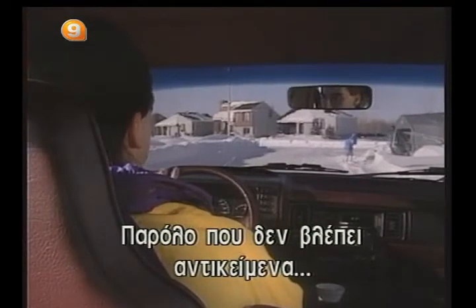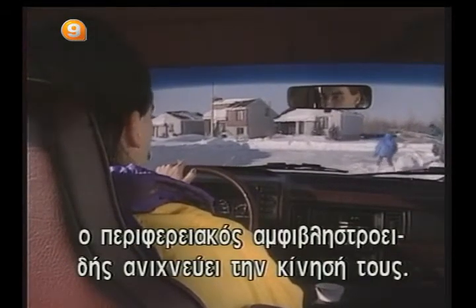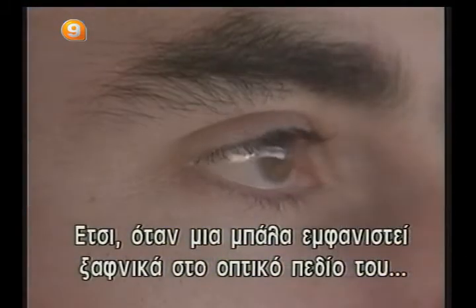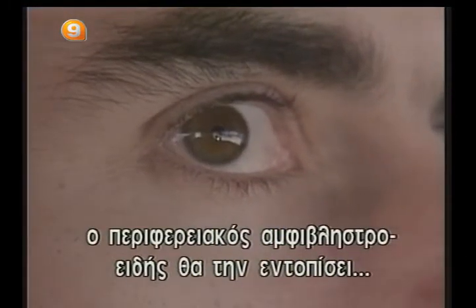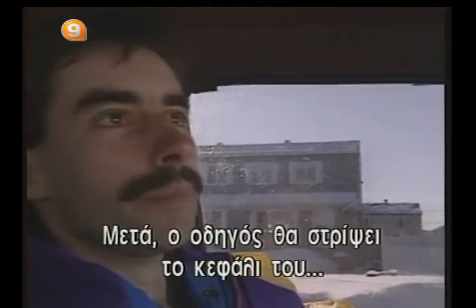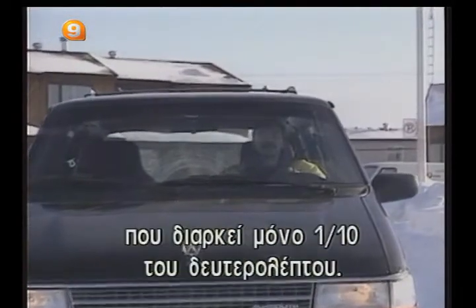Although it does not see objects, the peripheral retina does detect their movement. Therefore, should a ball suddenly emerge into the driver's visual field, his peripheral retina will spot it and inform him of it. The driver will then turn his head to see and identify the object. It's a quick reflex that takes only about 1/10 of a second.